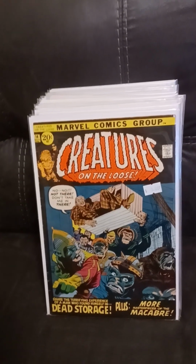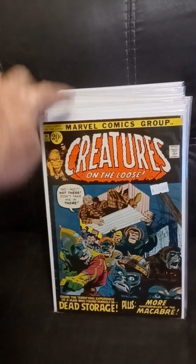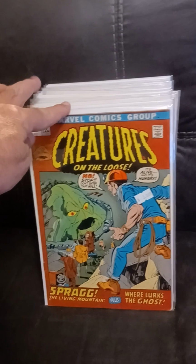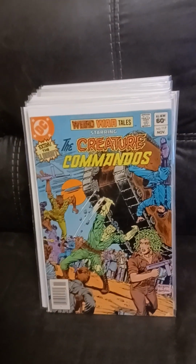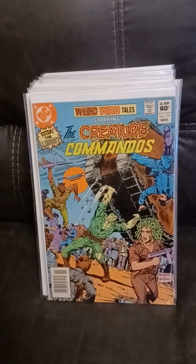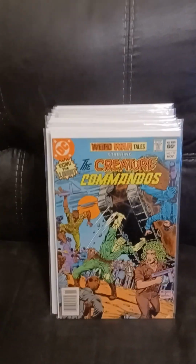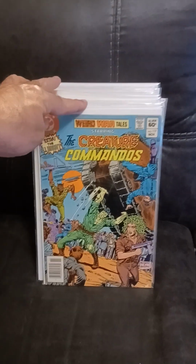$3 for the Creature on the Loose, number 14. Pretty neat looking. You can look at who was actually drawing that. The next one after, Creatures on the Loose. Again, $3, so thought it was a good grab. 50 cents for Weird War Tales with the Creature Commandos. Love the Creature Commandos. Trying to kind of put together this whole run of them because I liked them before everybody started announcing animated series and movies or anything else. I hated they did it before I could get to it.